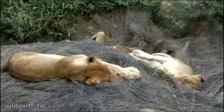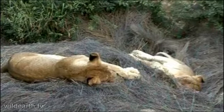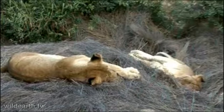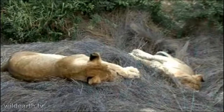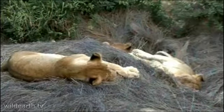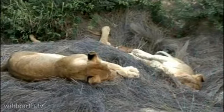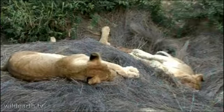Hi, Pat. Pat is also wanting to know if that tin bucket is harmful to the lion. I don't think so, actually. I don't think it can be harmful to the lioness, or that it's containing any viruses or anything like that. It's just a very old bucket lying on the ground there.